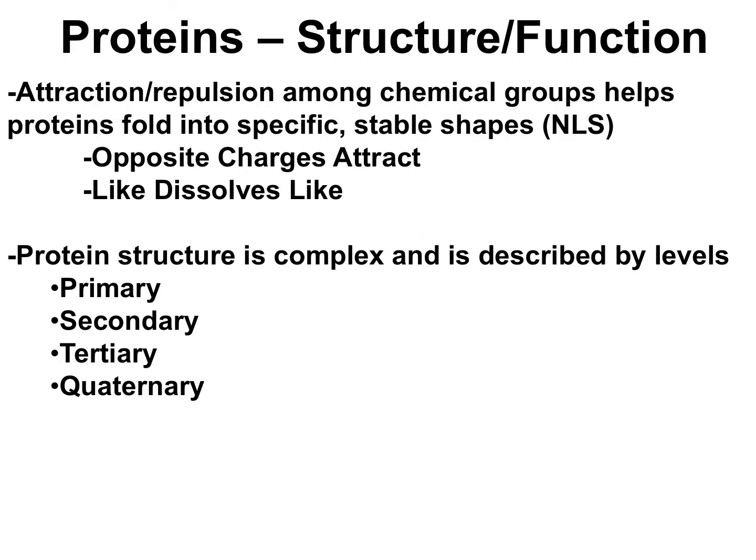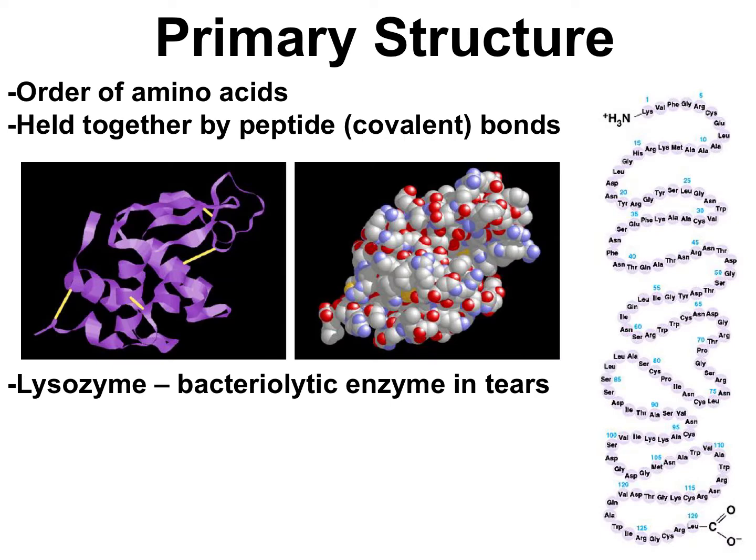Protein folding is largely just a function of attraction and repulsion interactions between R groups. Positively charged R groups are attracted to negatively charged R groups. Nonpolar R groups interact with other nonpolar R groups, and so on. And to better understand folding, biochemists break down protein structure and folding into 4 different levels: primary, secondary, tertiary, and quaternary.